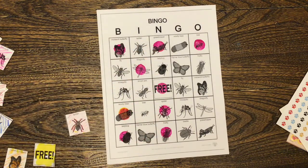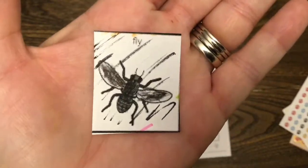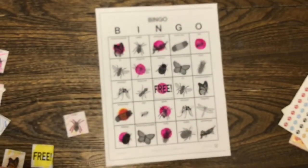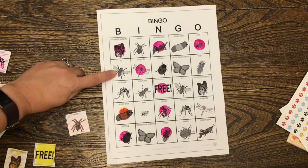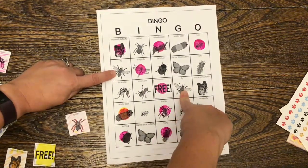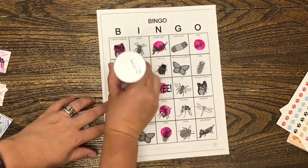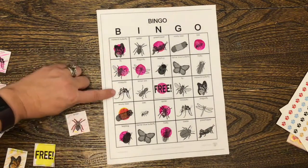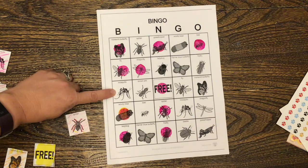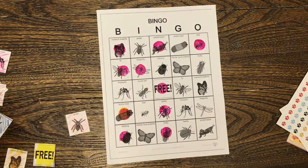Look, okay. Next one is a fly. Okay, where is a fly on our board? Which one should we cover up? There's this fly or this fly? I think we should cover up this fly too. Okay, here we go. Stamp him. So we could get bingo if we went this way and we got a mosquito. Or double bingo if we get this way and we get a ladybug.